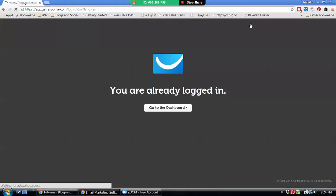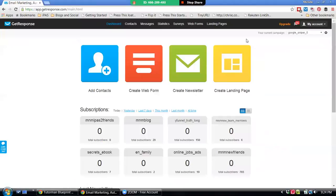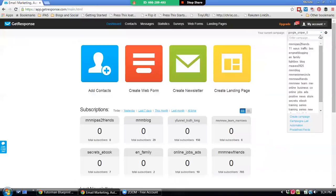Oh, I'm already logged in. Okay. So in GetResponse here, we would create a campaign. And I have already created a campaign here, but we would go up here and create campaign and then type in the name that we want. There are no spaces in the names, so you need to use underscore. And obviously Google Sniper was taken, so we had to do Google underscore Sniper underscore 5. Okay, and that's our campaign.